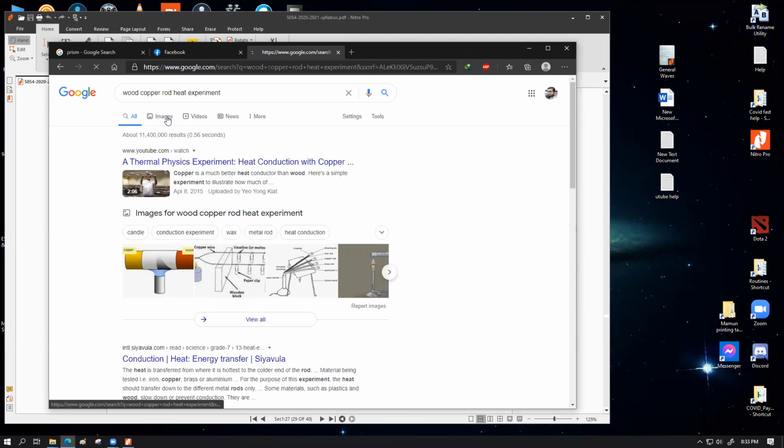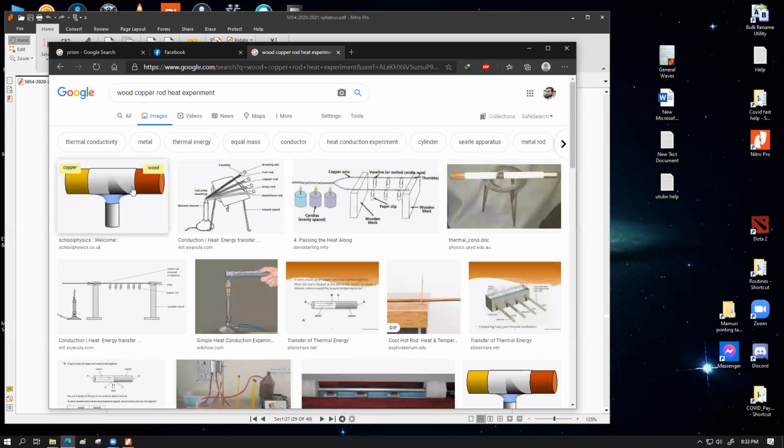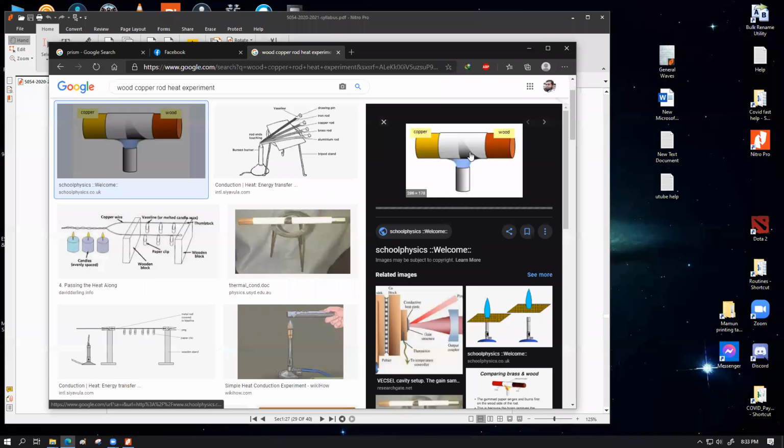Exactly, I see. So I'm talking about this part. This is one of the experiments that I need you to think about. We have made a composite object, maybe by gluing them in between or somehow joining them. The right side is made up of wood and the left side is made up of copper. Copper being a metal has a very high heat conductivity.